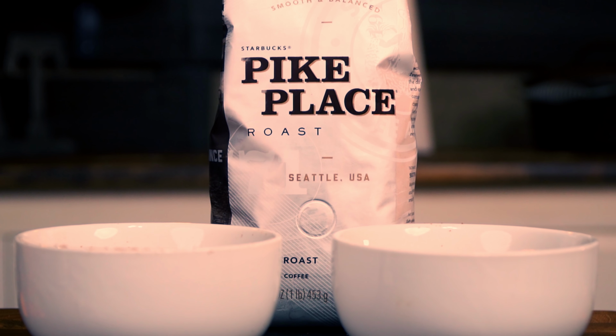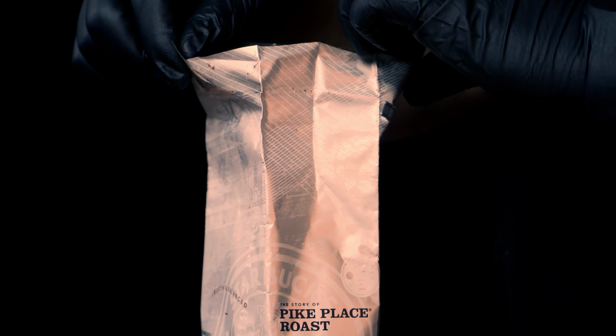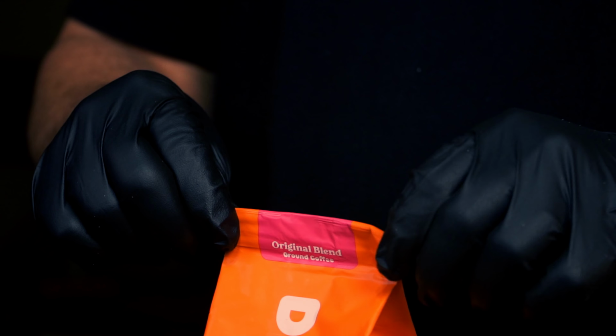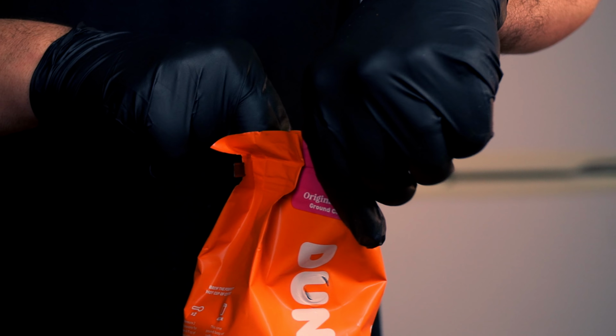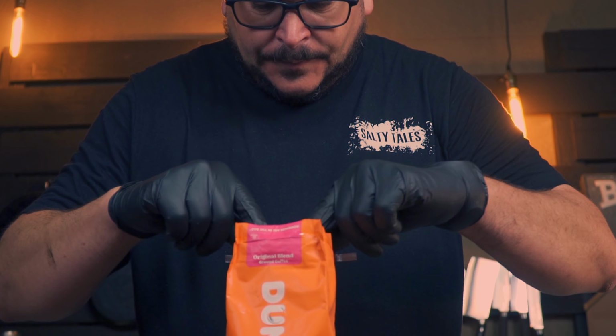In the blue corner, we have the famous and always welcome Starbucks coffee. Roasted to perfection and ground to your likeness, this coffee has been the cause of more than one coffee addiction in the world. And in the red corner, we have the mystical and aromatic Dunkin coffee. This is considered to be the perfect combination for all donuts of all kinds and classes.